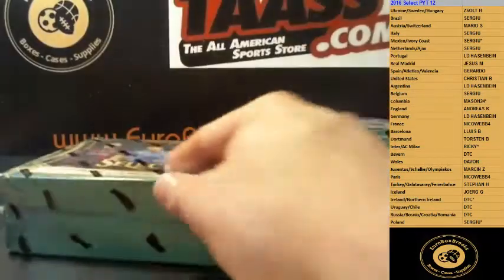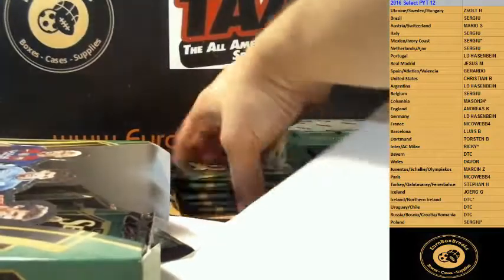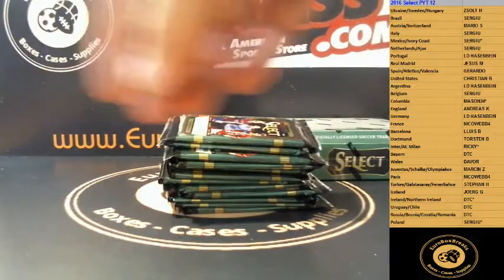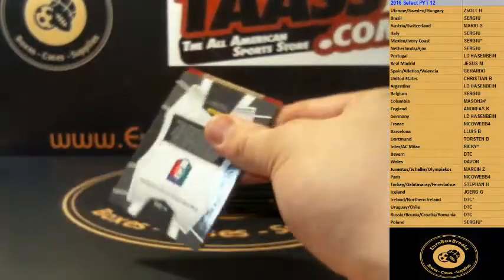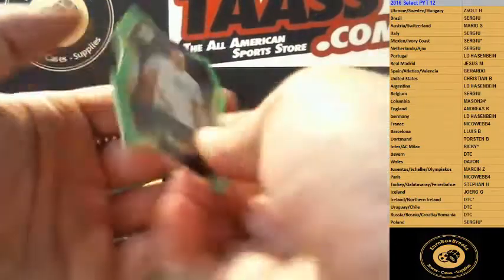All right, two boxes left, guys. Hope we can get at least another nice green or something, or gold, or black maybe. Who knows? We got Giacchierini and Robbie Keane, to 60, 16 of 60 for Ireland. Green die cut.